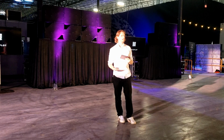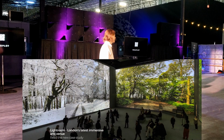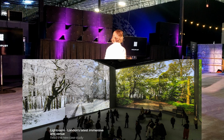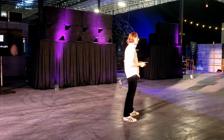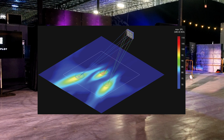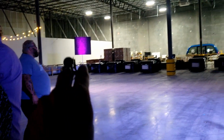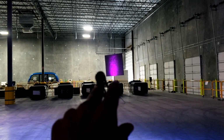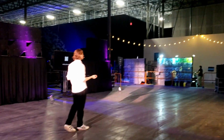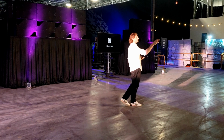So I'm going to move into some more immersive capabilities. One of the things that we're able to do with this many drivers in the entire system is point and direct sound very finitely in what we call virtual sources. And you'll see these hard panels that are directed around the side. These are nothing special. This is MDF painted black. However, when we point a virtual source at these panels, we can actually bounce sound off of them.